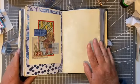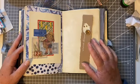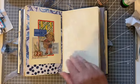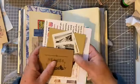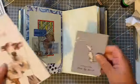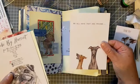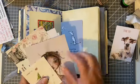Right, will we do something on the opposite page? What will we do? Will we stick with the original thought? No. Let's not do that. Let's see what else we've got that's maybe quite big. Not my little photographs. Not that. So let's pick a greyhound thing. That's good. We all have that one friend. What else have we got? That's good.